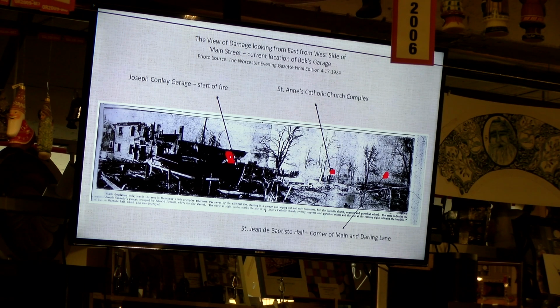As soon as it was seen that there was a danger of the church being ignited, Father Paul Canatel, the pastor, rushed from the rectory, which was next door to Conley's garage, into the church. Aided by parishioners, the sacred vessels of the church, church records, and vestments were taken to the Matt home located at 39 Main Street between Jarvis Avenue and Darling Lane.